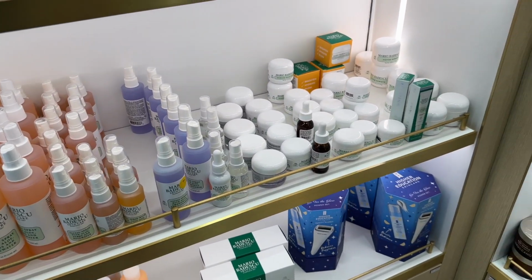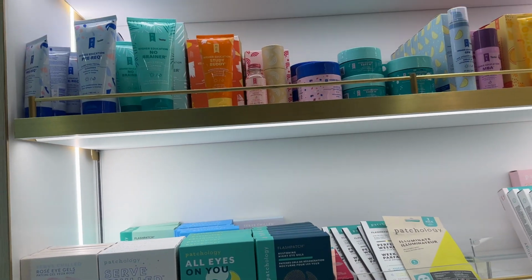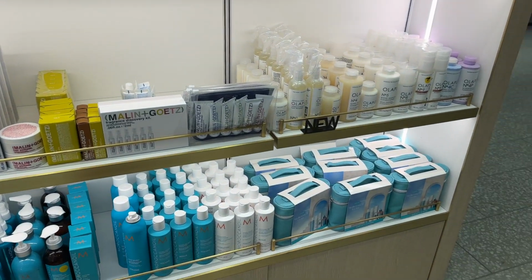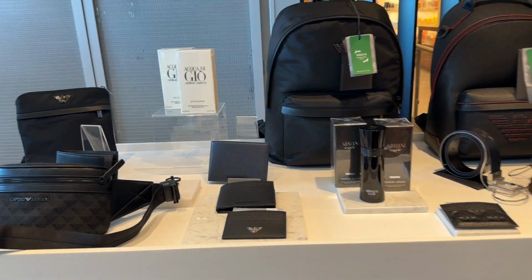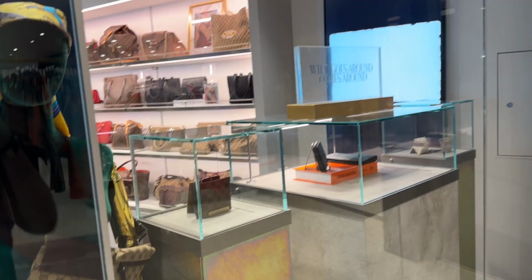There's Mario Badescu, Higher Education Skincare, Patchology. A lot of Higher Education. I haven't heard of the brand. L'Occitane, Olaplex, Moroccan Oil. The stuff is less tacky here, that's for sure. I can't show you the jewelry because there were too many people. Like actual brands. We're looking in the What Comes Around Goes Around shop.